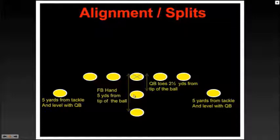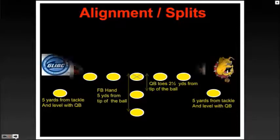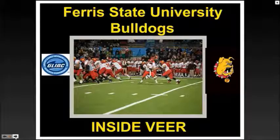His helmet now, not his hand, 5 yards from the tip of the ball. Quarterback is 3, so it's 3 and 5, or if he's deeper, it would be 4 and 6. We're 5 yards, the slot is from the tackle, and he's level with the quarterback. So that's how we align ourselves. Inside veer is the play we're going to talk about today.